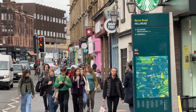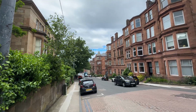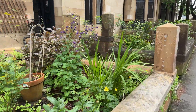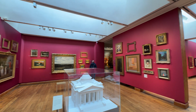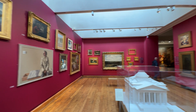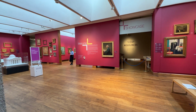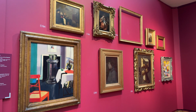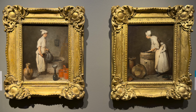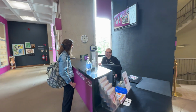Coming out of the subway on Byres Road, we're heading through a residential neighborhood, passing some typical terraced housing, bringing us to the Hunterian Art Gallery for a very brief look at their small collection of lovely paintings, primarily Western European art from the 14th to the early 20th centuries, including paintings by Whistler, Rubens, and many more, along with graphic prints and a sculpture garden.